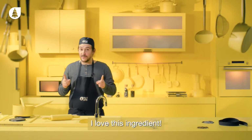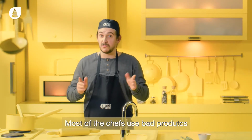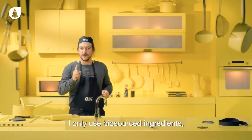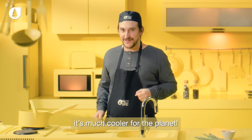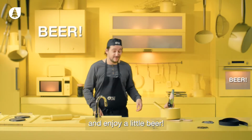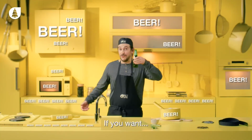Chef tip, I love this ingredient. Most of the chefs use a bad product, like a plastic. But me, I use a bio-sourced ingredient. It's much cooler for the planet. Once ready, let your yarn cool down. And after, you can drink a bit. If you want.